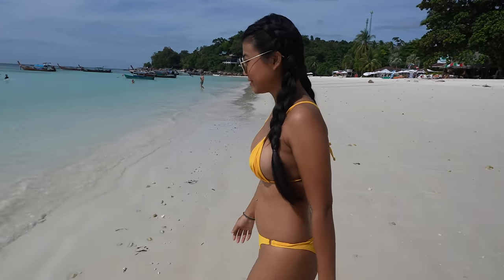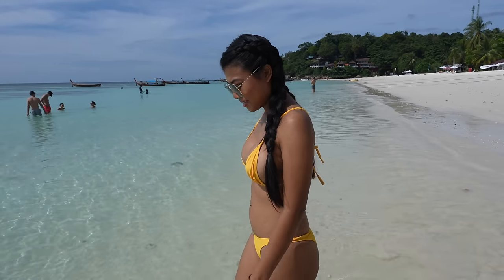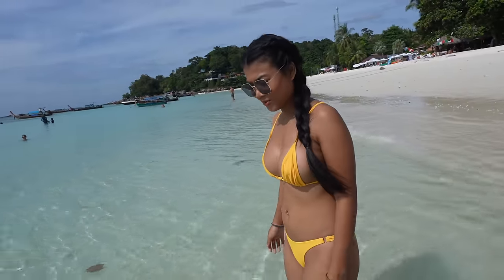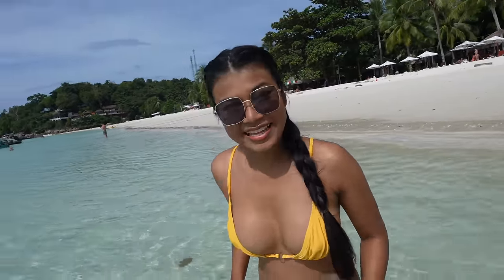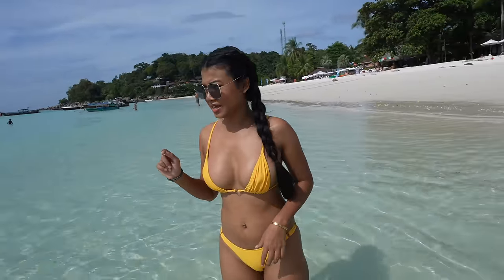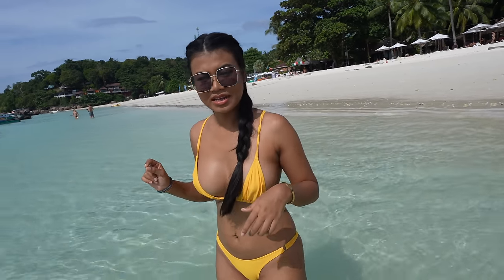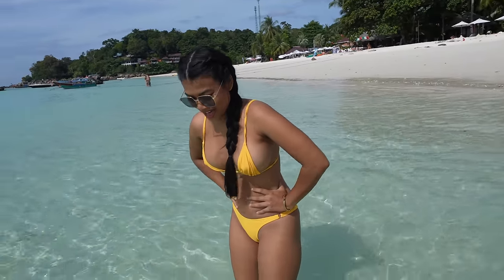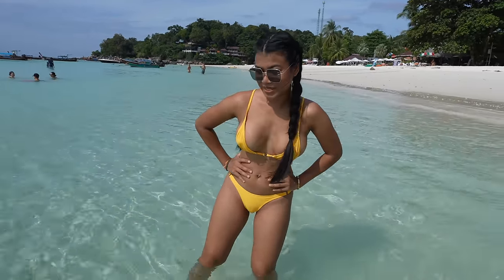Just look at this water. Some say this is the bluest, clearest water in Thailand, and that's why this island is rated as one of the best in Thailand. But we have been seeing Similan Islands, which is bluer, and obviously Maya Bay. This one is more greenish. Also there's been a monsoon the last week, so it's not at its prime. But look at this, it's beautiful. You can't complain with this. How is it? Cold.